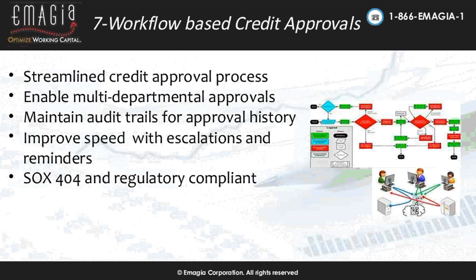With these workflow approvals, I know certainly in the Imagia system and many of our competitor systems, they all have time stamps, date stamps, all the things that you may need to provide to your auditors to prove that credit has been approved through the normal channels.